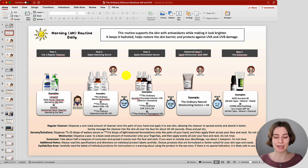Now when it comes to the next step, we're keeping the focus towards the antioxidant serum. So right here I've picked Ordinary Ascorbyl Glucoside at 12%, which is a vitamin C derivative, and it's a water-based formulation, whereas the other 2 are anhydrous solutions, under the Ordinary antioxidant category. And so based on the one that you then would pick, you need to make sure that you're not going to overuse the product. So therefore, again, you have the general guide below.